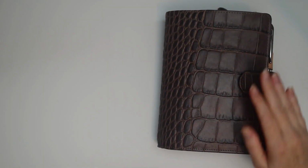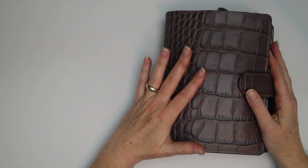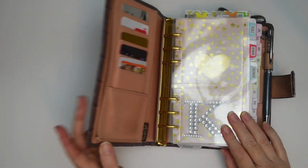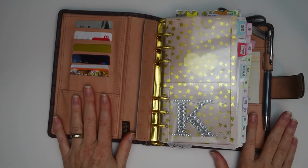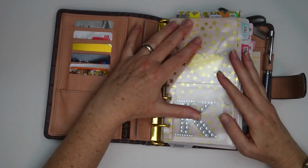So if you've seen a previous video, you'll know that this is a Vanderspec custom. The outside is a Tortora Croco, and the inside is a Barbie Napa. I love this planner. I've been using it straight since I got it last fall. Haven't even considered changing out of it.